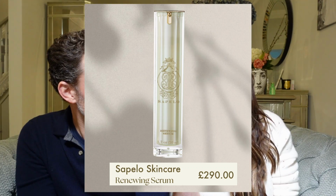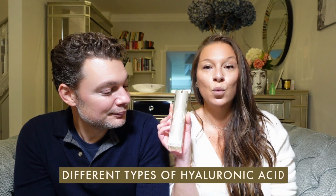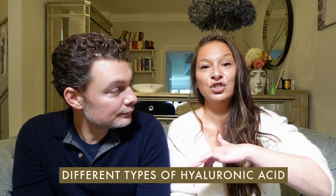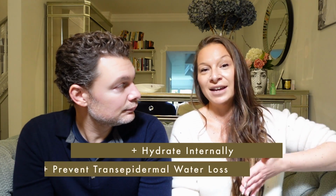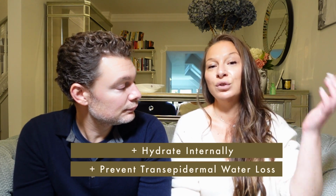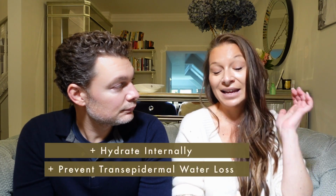Then we have the Renewing Serum. This has many different types of hyaluronic acid within it. And what that does is that it just covers you, generally, in terms of hydration. It has larger molecules and smaller molecules, so it's going to hydrate internally, but also create a barrier over the top to prevent transepidermal water loss. And it is beautiful. This is great for all skin types. Any skin type can use this. I can use it. You can use it. Anybody can use it. It is super hydrating, and hydrating is always good.